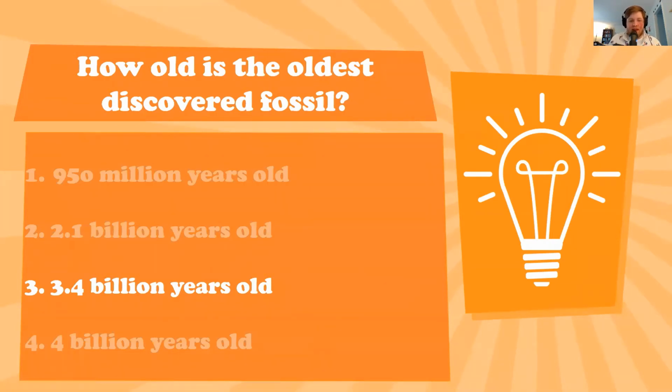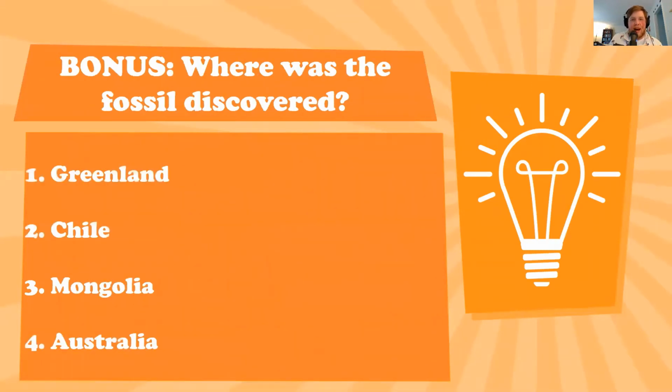All right, I know I said that there were 10 questions, but I actually do have a bonus question for you guys. Where was the oldest fossil discovered? So this 3.4 billion year old fossil, do you think it was found in Greenland, Chile, Mongolia, or Australia? This is our bonus question of the night. If you had to guess where the oldest fossil in the world was discovered, where do you think it would be? I'm giving you guys no hints on this one.